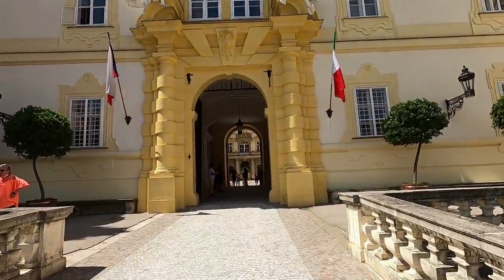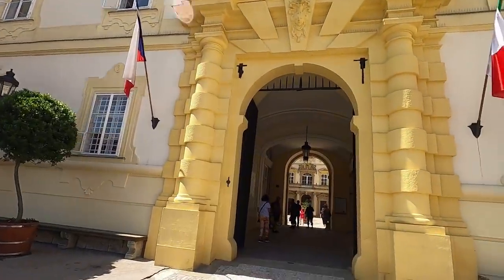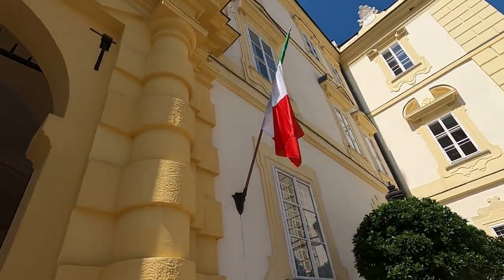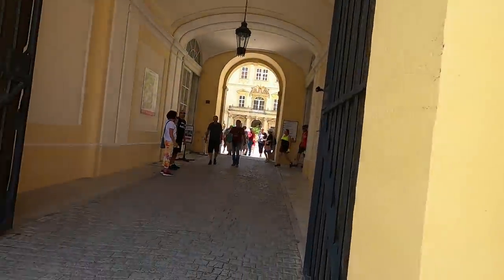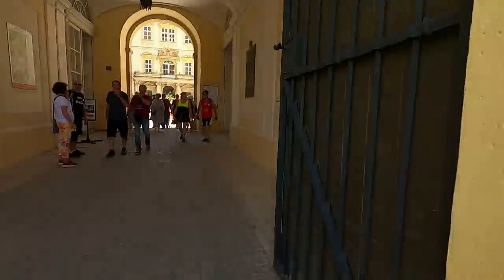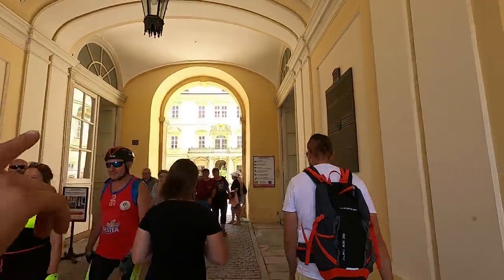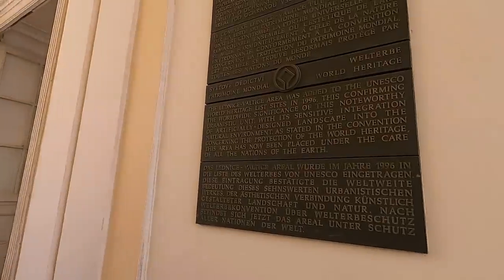Really shiny. Let's make our way in now. They have a Czech flag there, and this one here is the Italian flag. All right, let's go in. Okay, I can hear some music. What's going on? Yeah, you can hear music. UNESCO, because this belongs to UNESCO heritage.